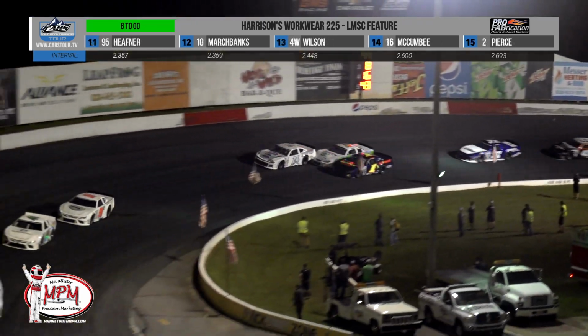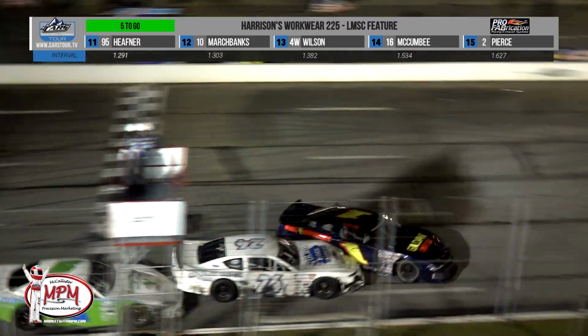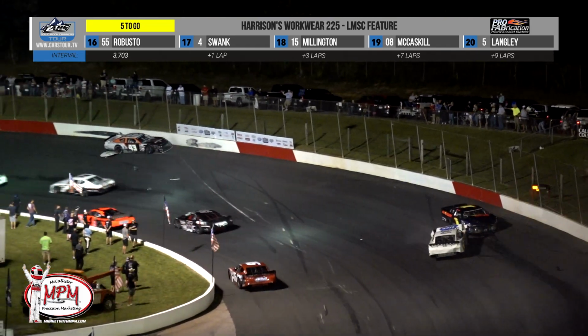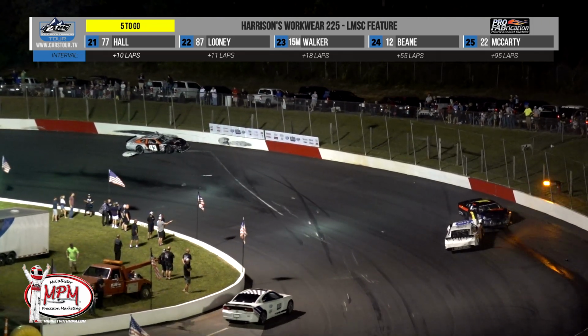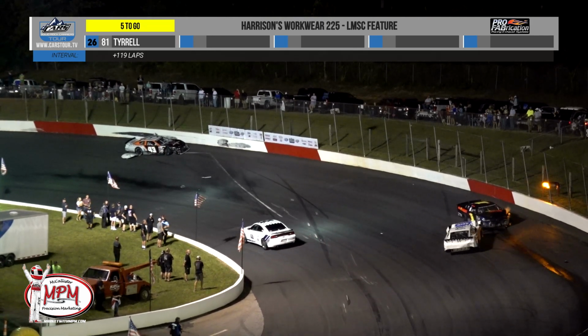More contact now for 4th. That is Higgins trying to move Mason Diaz. Oh no! And it just cost Andrew Grady. And more contact. Sawalich is into the wall. Higgins got the front of his car cleaned off in the altercation as well. And we are slowed once again with unofficially 5 laps to go.